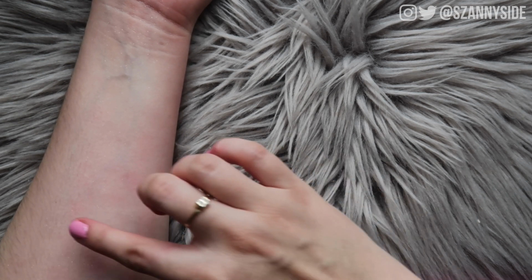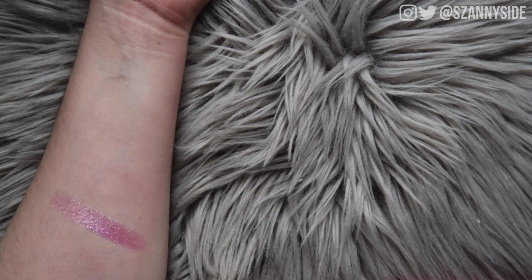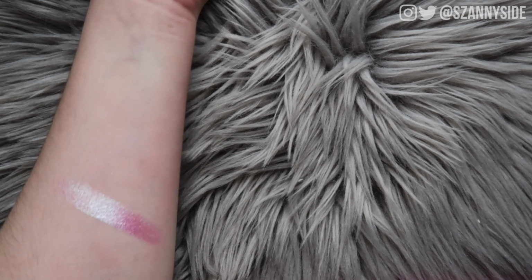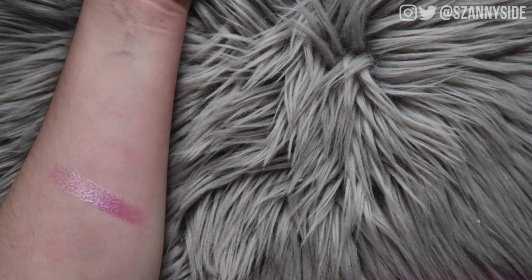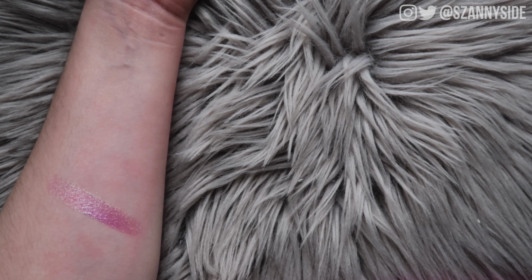So the first shade in here is Pride, which is this beautiful purpley pinky duochrome color. Again, with the shift it can be more purple or more pink. And oh my goodness, these shimmer shades in here are insane.